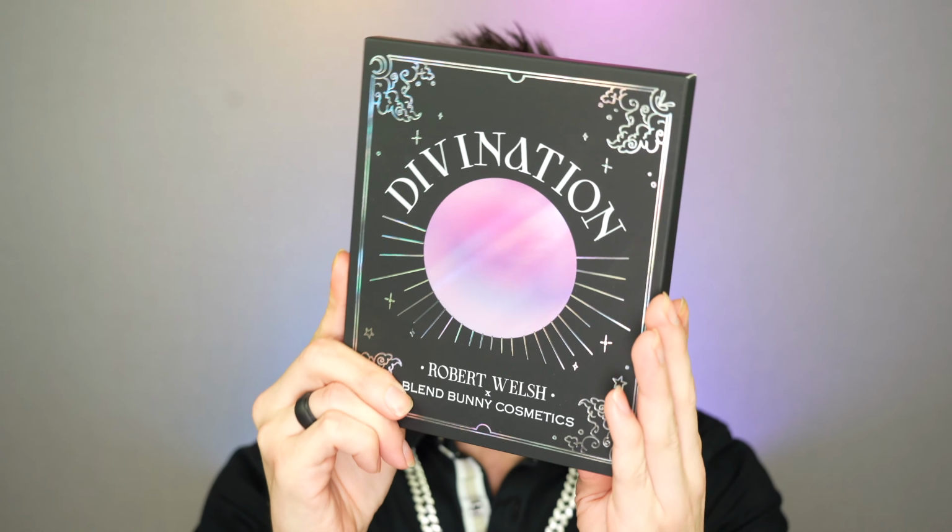Blend Bunny Cosmetics is back at it again with another iconic collaboration, and this time it's with Robert Welsh for the Divination Collection. And this color story is so amazing. It's just in time for spooky season, and the color story conveys spooky season. I mean, the palette is divination. I feel like it's a very fitting theme for this time of year. But the collection isn't only the palette, it's also stackable lashes and 2 brand new lip products.